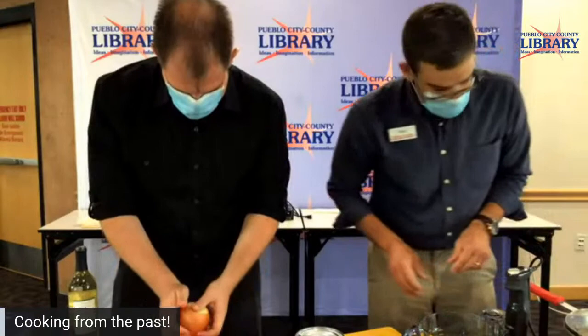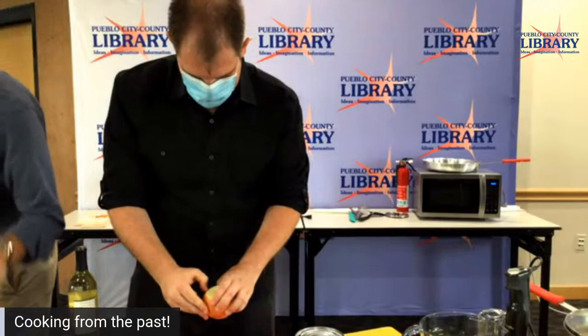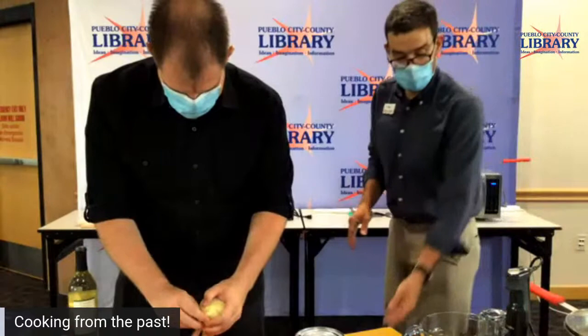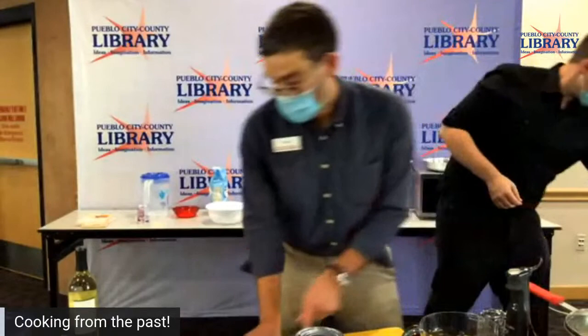What else? We're gonna do 1 teaspoon of red pepper powder and some fresh garlic to taste. So this is the hot stuff. So we're just gonna put a little bit in there. And where's my garlic? I can do it.